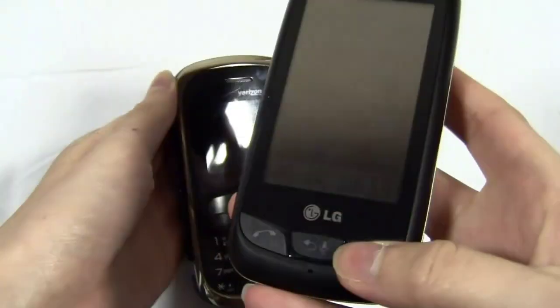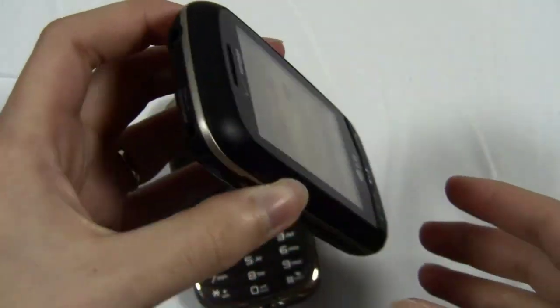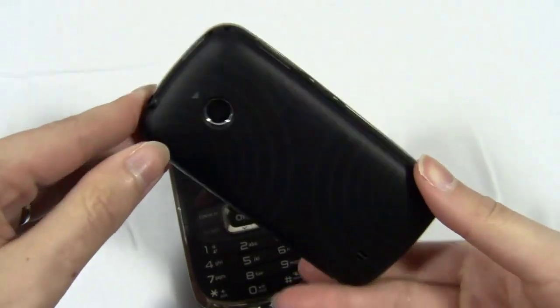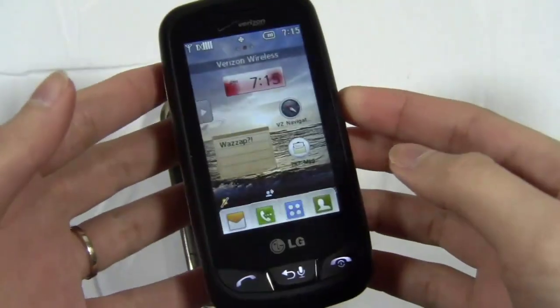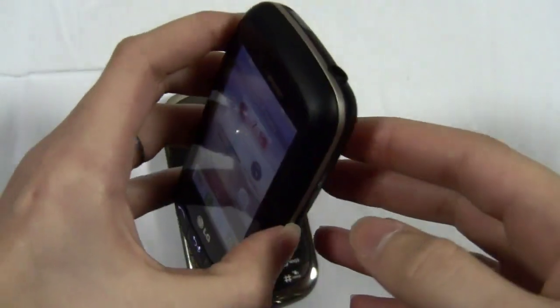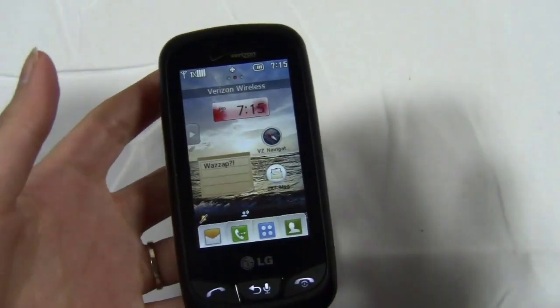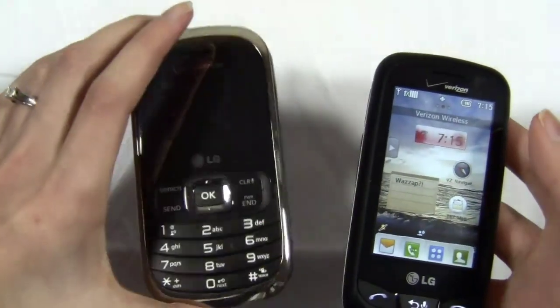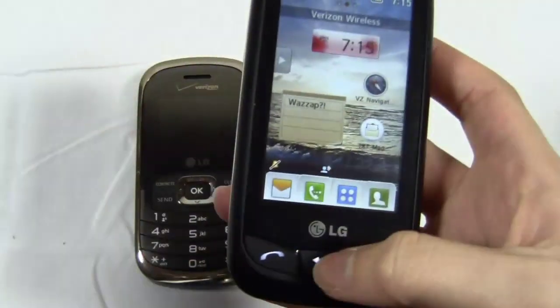Now the Octane, it's a little more cheap looking, a little more plasticky. You can see the design is pretty simple, save for some curved lines on the back. But then again, it's cheaper. It's only $80 on contract. But the Cosmos Touch does definitely have a more high-end looking design.